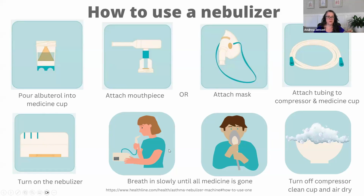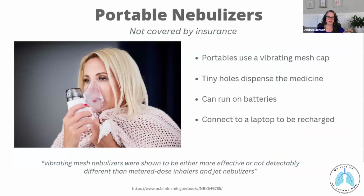Breathe in slowly till all the medicine's gone. Time can kind of vary depending on the nebulizer that you use, maybe 10 minutes for most people. Make sure like every 5th breath that you take kind of a deep breath. When you're done, turn off your compressor, and I'm going to show you how to clean that.